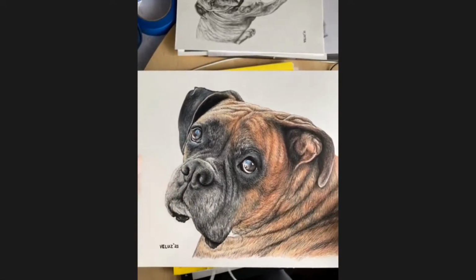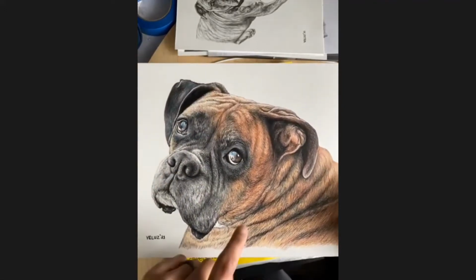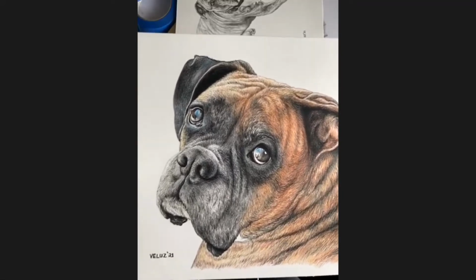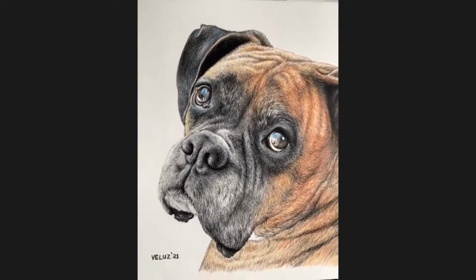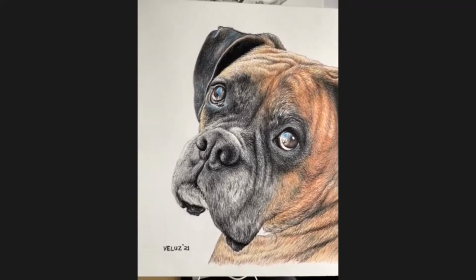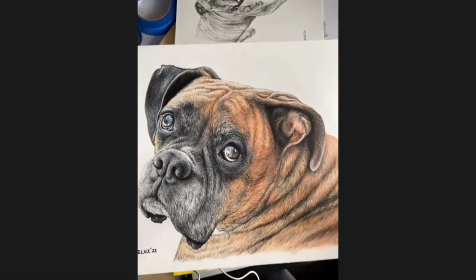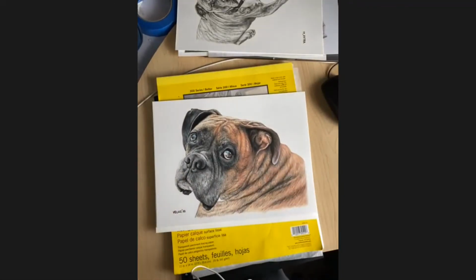I start drawing on top of it all the fur textures, the direction of the fur, and even how the fur adds shadow around the face. It's a repetitive type of drawing. A lot of people say, how do you do all of that? And it just takes practice. There's no magic ingredient. The key is just doing the hard work of practicing your hand, practicing your motions, and eventually you don't even have to think about it, and you get in a flow.